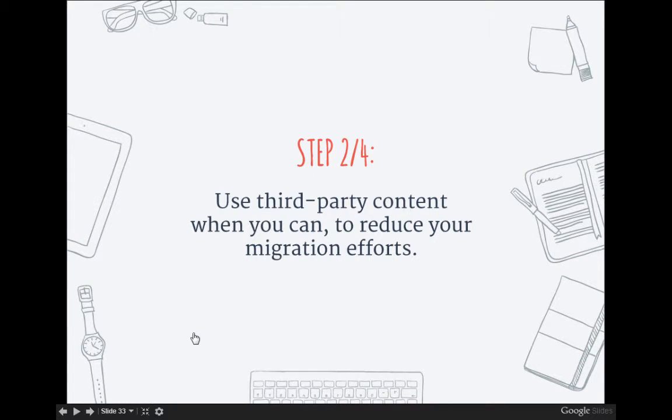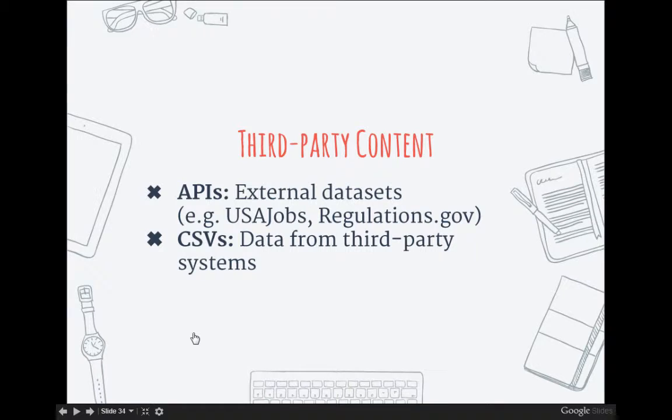So the second step is to use third-party content when you can to keep your migration effort low. What we mean by this is don't migrate all your Federal Register notices. Just use the regulations.gov API for it, which is actually really badass. You might not want to move all your old job postings if you are government, because they're already on USAJobs. You can just figure out how to pull that feed down and then integrate it.